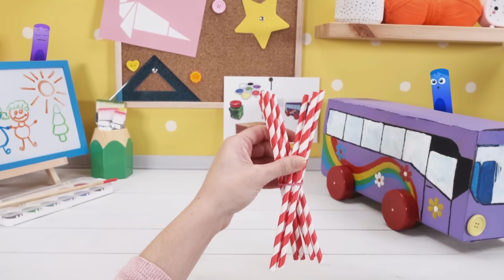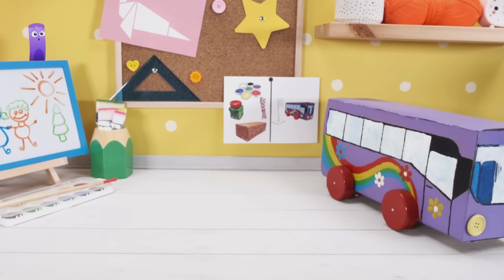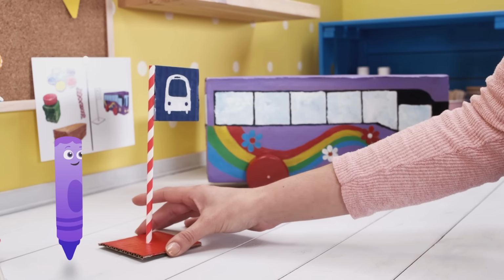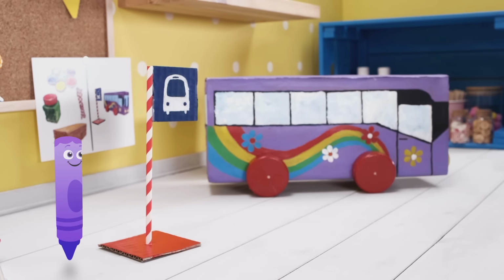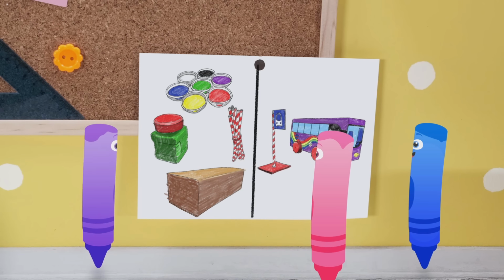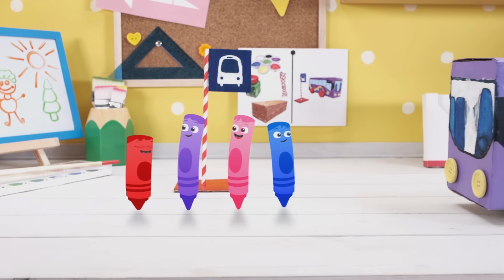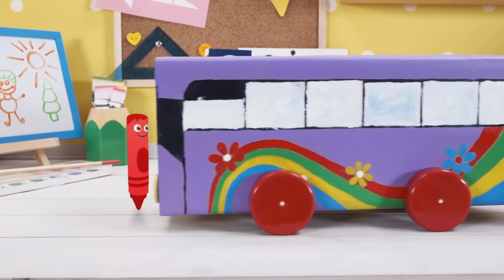This straw will be the pole of the bus station. Bus station. Perfect. Cardboard bus. Climb in, Color Crew. You can go for a ride.